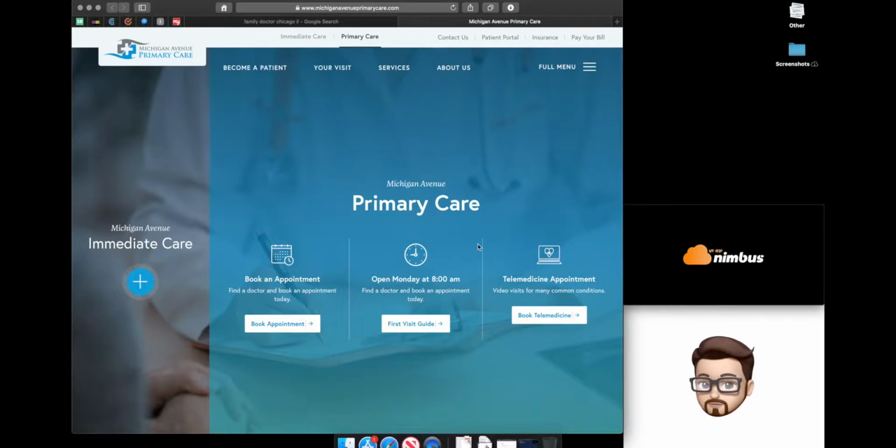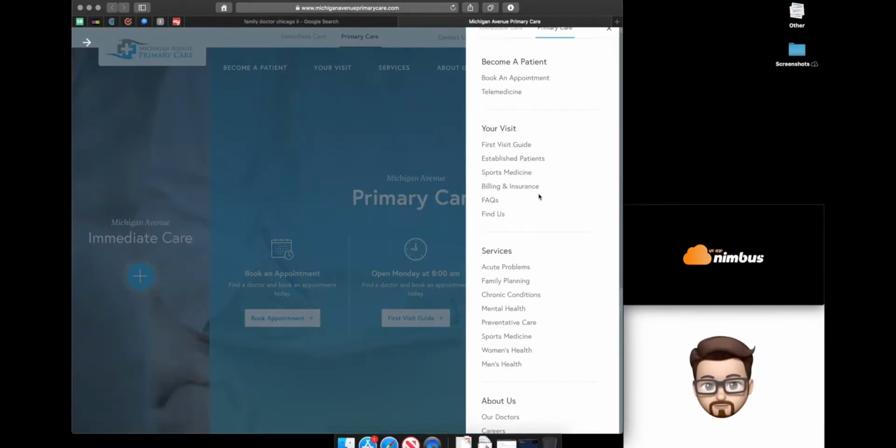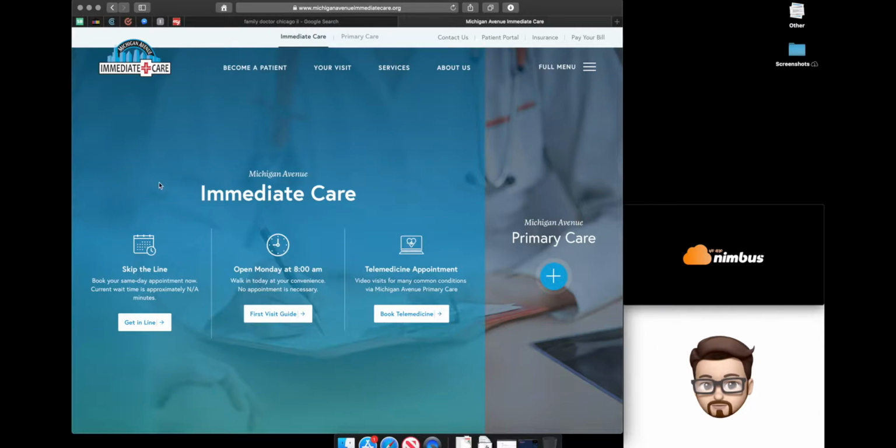Okay, so there's a few things going on here. I'm a little confused. I don't know why this isn't a little higher. I feel like the buttons should be a little higher, and plus, full menu. Oh, there's just so many links here. Okay, that's a lot. Not only that, there's two sections. There's primary care, which we're at, and then immediate care. Oh, okay, the whole thing flips over.